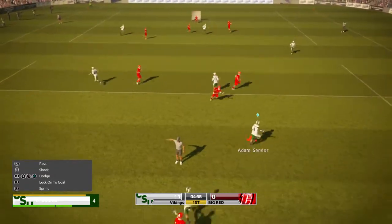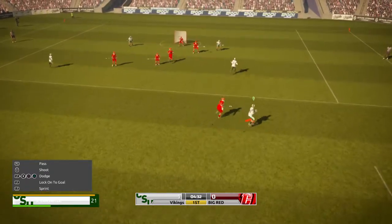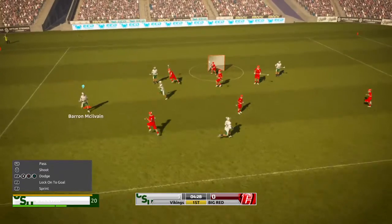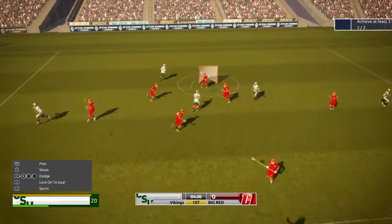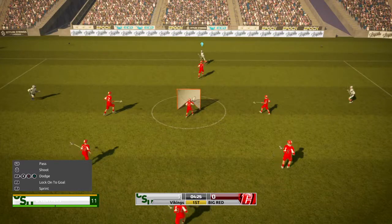Sandor wins it for the away team. Takes it again. Here's Jackson Braswell. Braswell powers through, doing some dodging. Right, the dump off to McIlvain. McIlvain finds space, puts it wide.